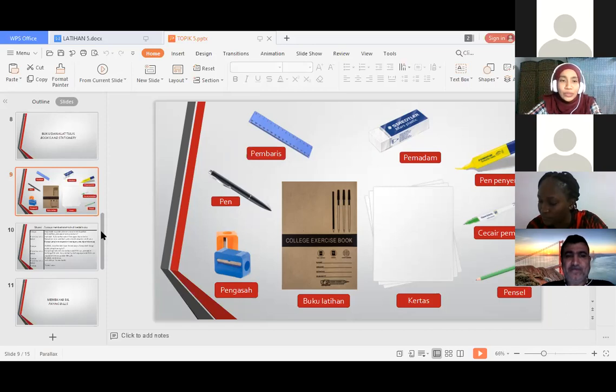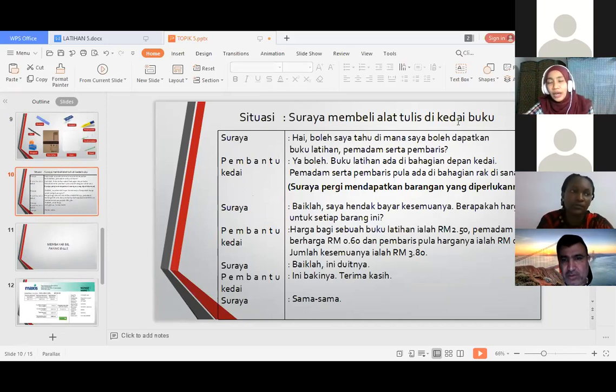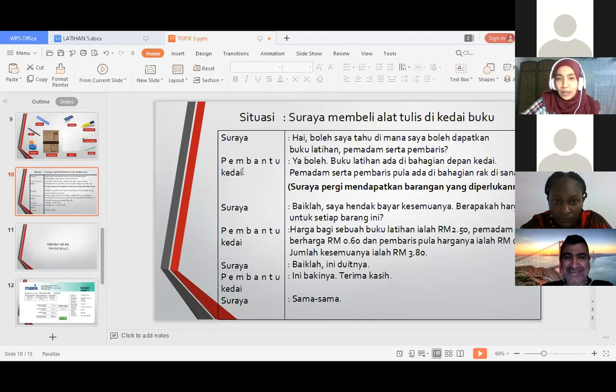Alright, so we are going to the second situation. Okay, second situation, where Suraya wants to buy stationery at the bookstore. So I need someone to be Suraya, maybe Uzuma. You be Suraya and Husam Al-Saidi, you be a pembantu kedai. I mean it's staff. Okay, you be a staff and Uzuma be a Suraya. Okay, let's start.